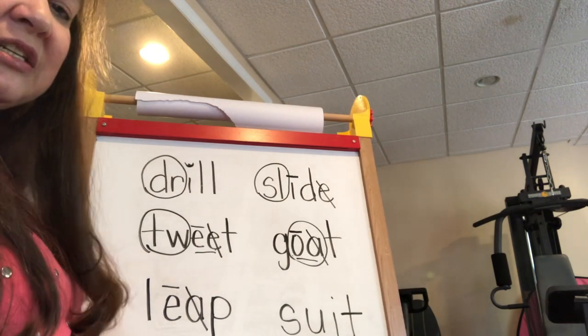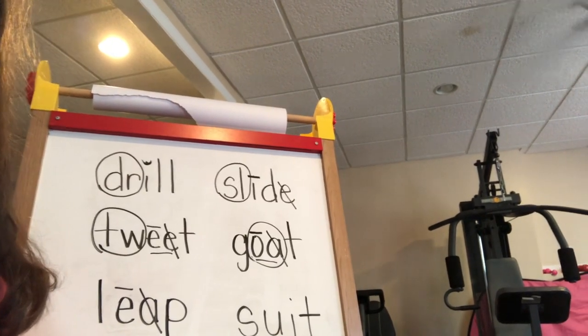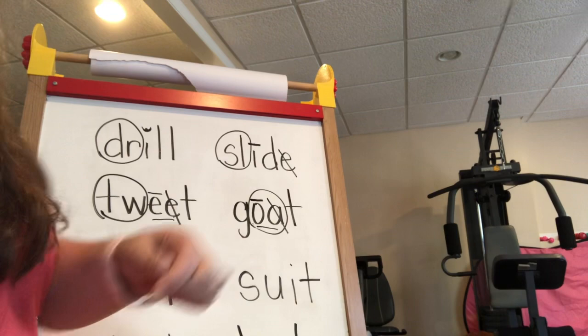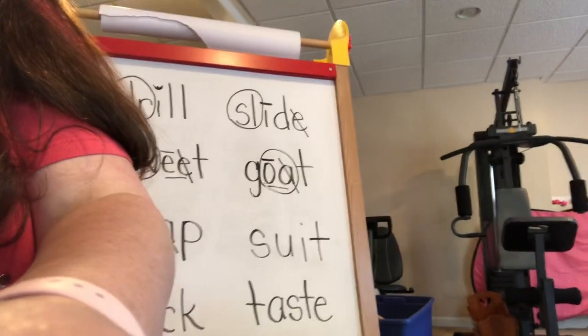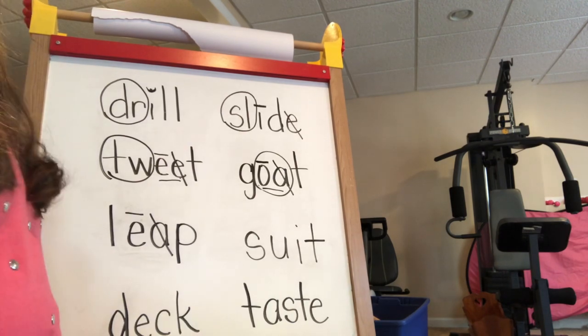The next word that we have is suit. Okay, and this is down at the bottom of our screen, so I'm going to tip it up just a little bit more so that you guys can see. Hang on just a second. Oh, I'm sorry, my hand is in the way. All right, so now you can see a little bit better.